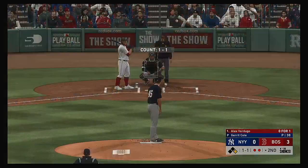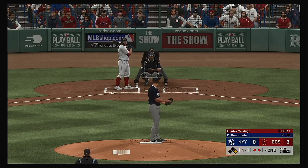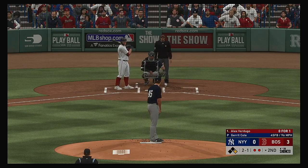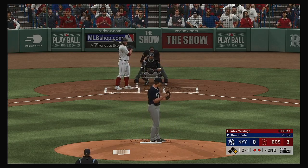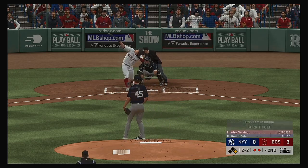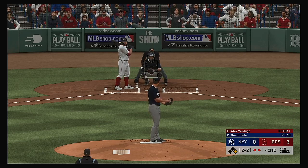Now batting, right fielder, riding in once again, Alex Verdugo. 0 for 1 for him here in this one. The 1-1 misses for the second ball. One pitch shy of 40 for him right now, and he's not even out of the second inning of work. He's definitely not being as efficient on the mound as he'd like.